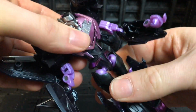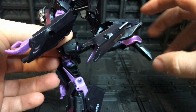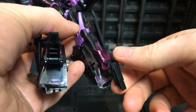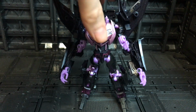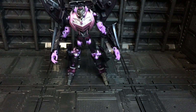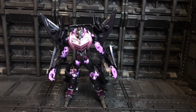Hips, there's no hip swivel, no nothing here at all. But we do get some nice leg articulation front and back here. At the knee we get a nice knee bend, and we get some toe articulation down and up. Then that's it from an articulation point of view. So all in all, quite nice. The backpack doesn't hinder it as much as I thought it was actually going to hinder it, but it does hinder it a little bit.